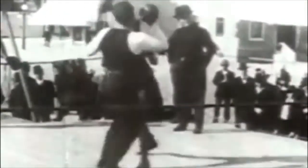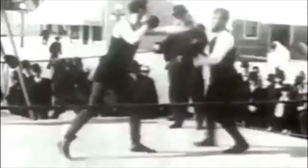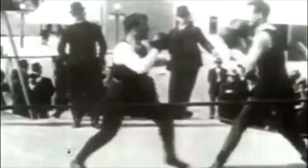Here's champion Burns, the shorter of the two men, training with the fine heavyweight Al Kaufman, whom he sends to the canvas with a good right hand. Watch closely.